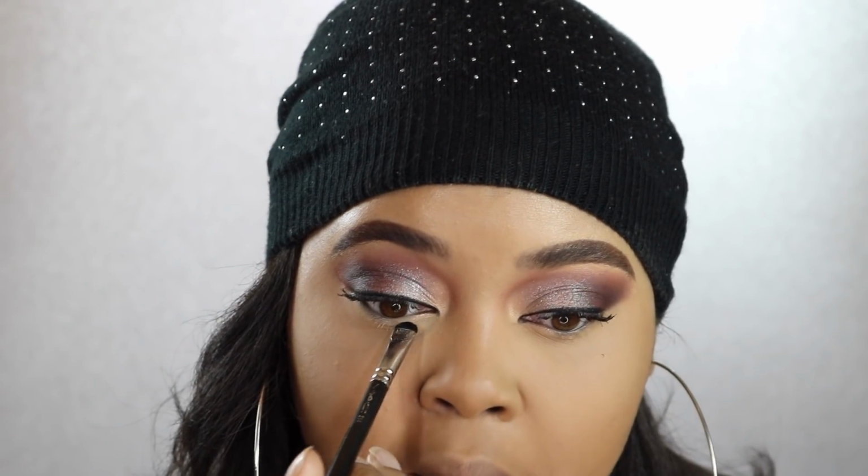I decided not to do lashes because I am not in the mood. I'm gonna go back in with vinyl. This is a MAC 215 like little bitty detailer brush. I am gonna take this and wrap it along the lower inner corner.